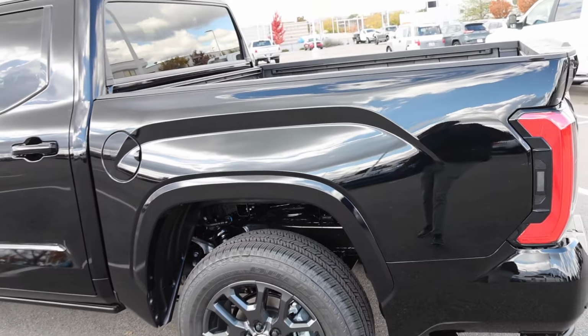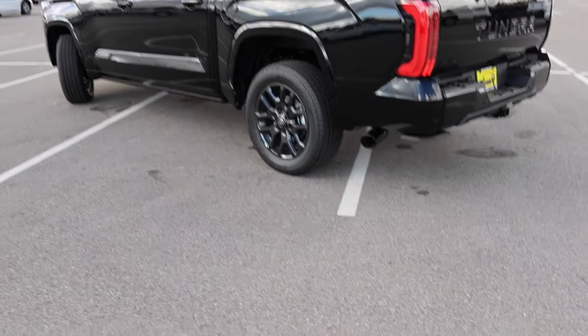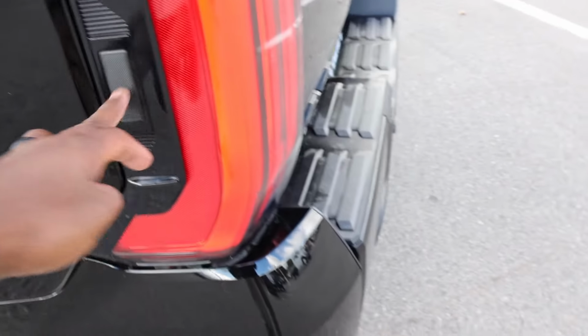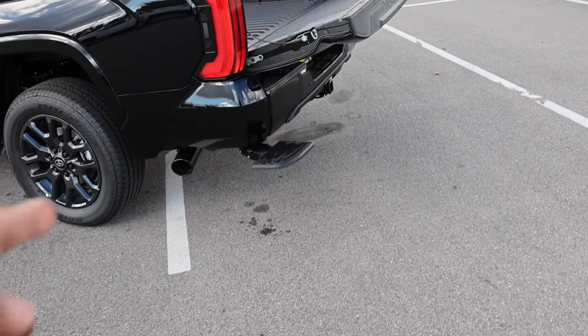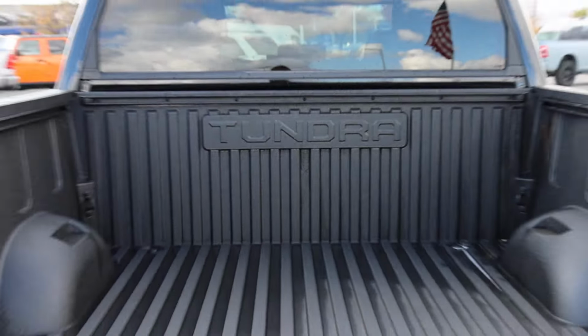And you can get the Platinum with the 6.5-foot bed if you like. Now this one does have the black tailpipe here. And if you push this button, check this out. Drops down the tailgate and this step. Out back, they have a Tundra badge right there. They got another one right there.